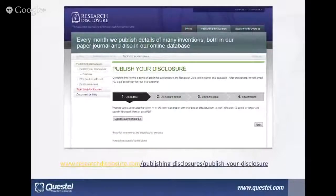The process is very simple. You write your idea in a Word document or PDF, you upload it through our website, you add the title and your contact details, and we publish it online and then in the paper journal at the end of each month.